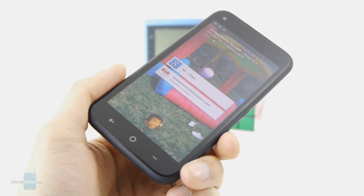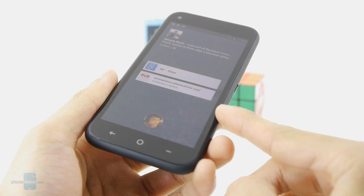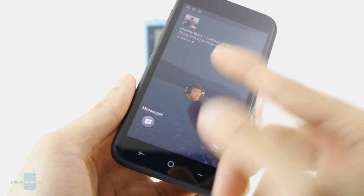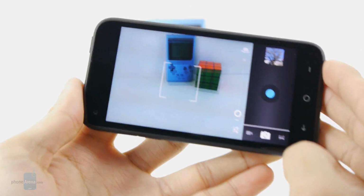As I said earlier, the HTC First is armed with a 5-megapixel autofocus camera which features an f/2.0 lens. There isn't a dedicated button to launch the camera app, nor is there access to it from the Facebook Home lock screen. So that means we basically have to go to the app panel and launch the app itself. So there are some steps involved just to try and take photos.